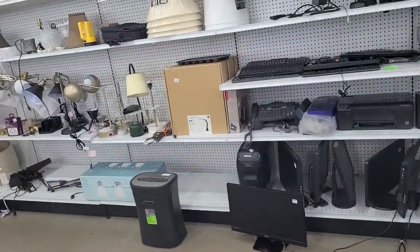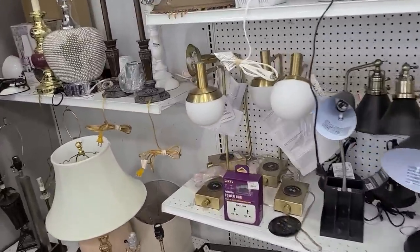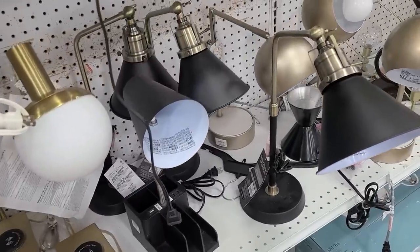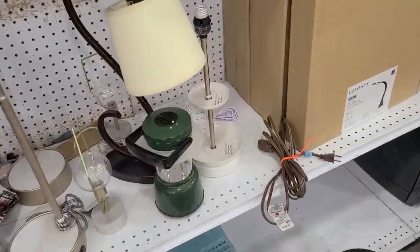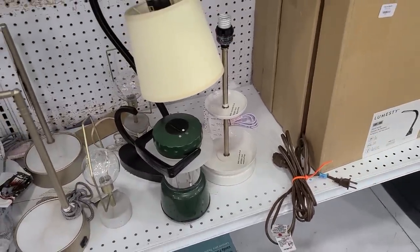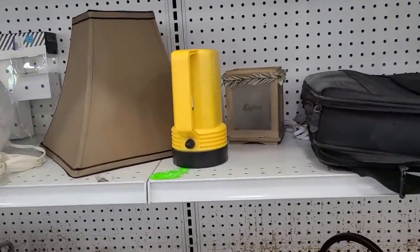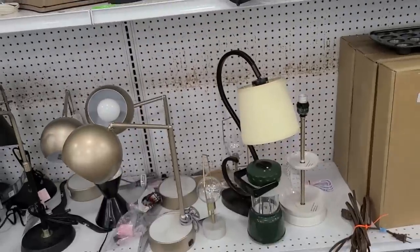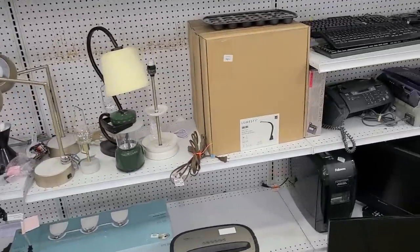Oh, the lamps. Look at all these lamps. These look modern. Wireless charger. And then you got these, like the little Pixar lamps. And you have this one. You can have like a different vibe in your house if you want to make it look like you've got a camping theme, I guess. Or a flashlight, even more of like that rural aesthetic. Like you just put a flashlight on your side table. Like, yeah, we're really trendy here at this house.